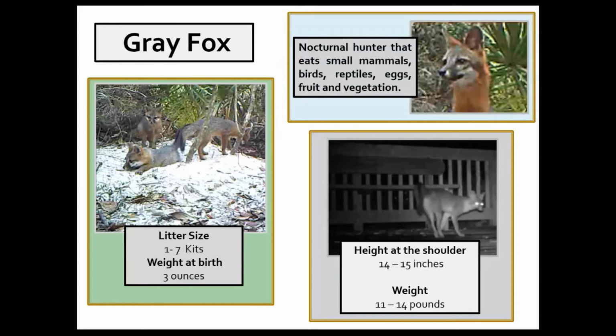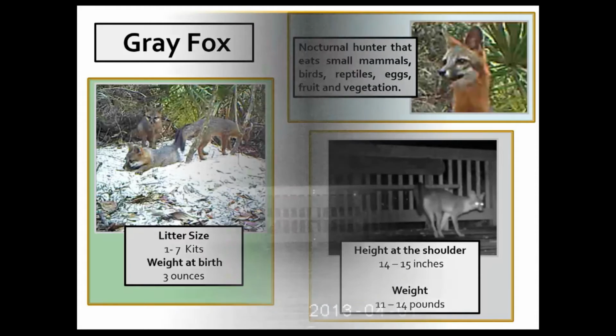Litter size can be 1 to 7, and the weight is 3 ounces when they're born, so they are very tiny. Height at the shoulder is 14 to 15 inches. So think about a ruler. A ruler's only 12, but I'm going to show you a video to give you a better idea of the height of the gray fox here at the Naples Preserve.